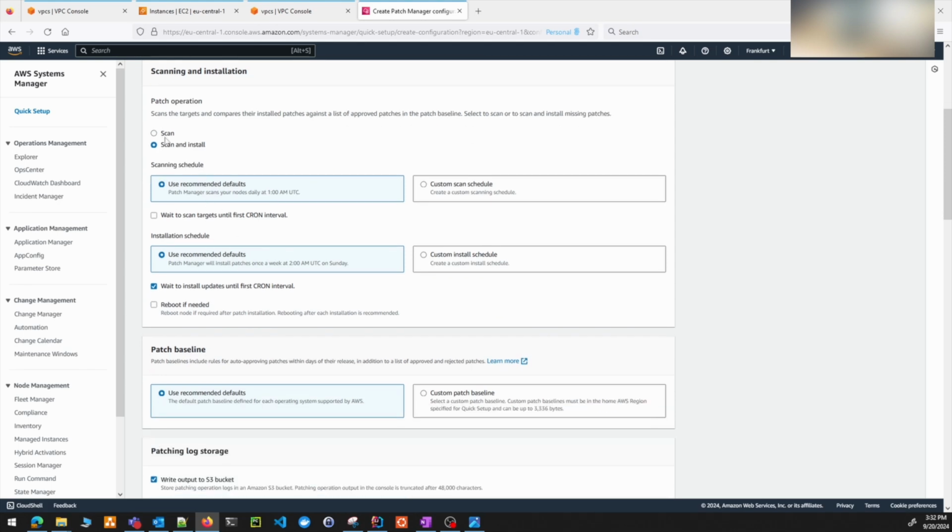So I will select scan and install. If it is scanning automatically, then it should also patch automatically, because I don't want to take the scanning output and patch those instances manually, because that is a very troublesome job for me. So I will select scan and install. This is for scanning schedule, and this is for installation schedule.